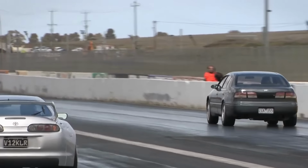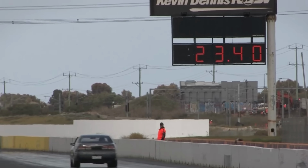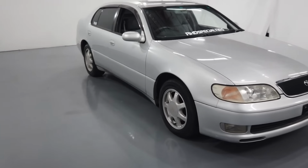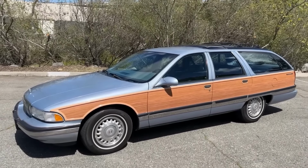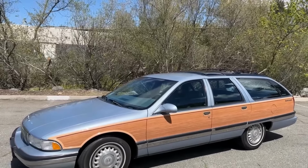It flew under the radar while being capable of blowing the doors off more aggressive performance cars. It was a perfect example of Toyota's quiet genius in the 90s. Now, just when you thought you'd seen it all, our next car is another unassuming sleeper. One that looks as ordinary as the next, but packs a punch in ways you wouldn't expect. Stick around, the best is yet to come.